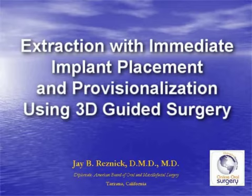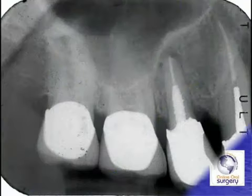A lot of times this means a less invasive procedure for the patient, which means less postoperative discomfort and more rapid healing for them. And because of the time that it saves in doing implant surgery, you're actually able to increase your daily production in the office because you can do more surgeries. And so I'm going to share with you a case from my private practice that really illustrates the power and the benefits of 3D guided implant surgery.